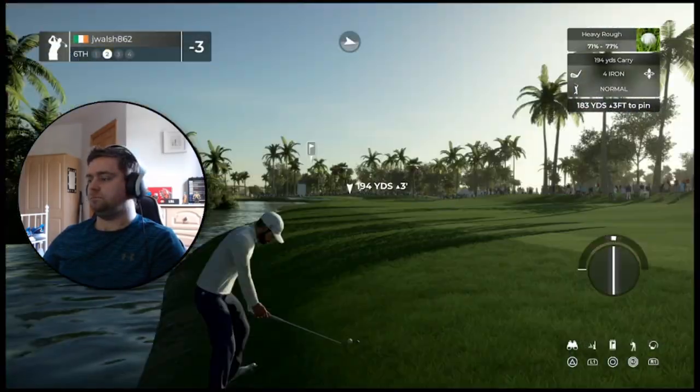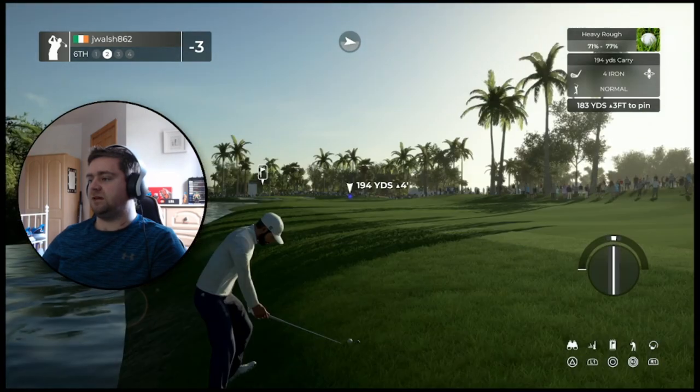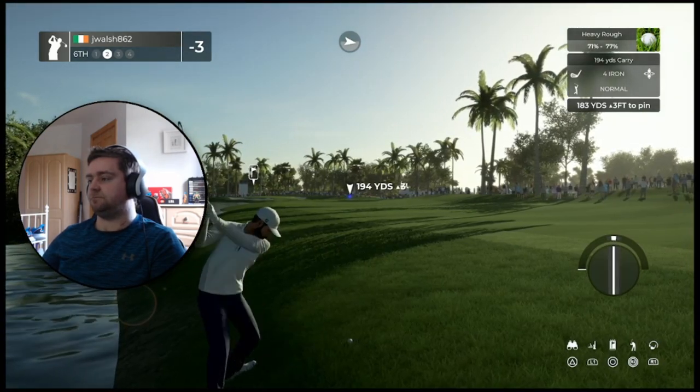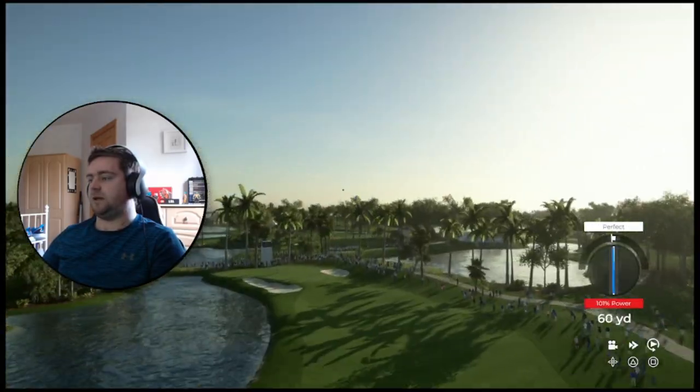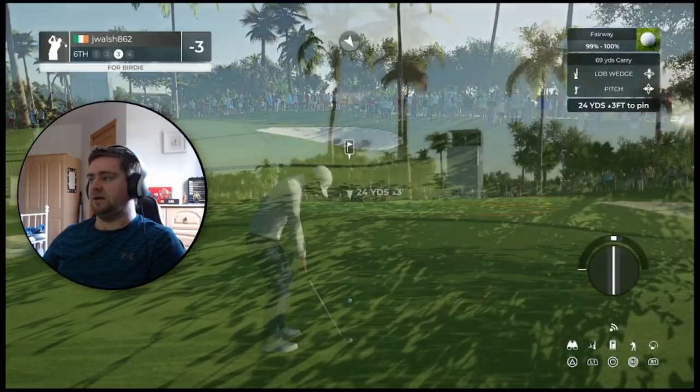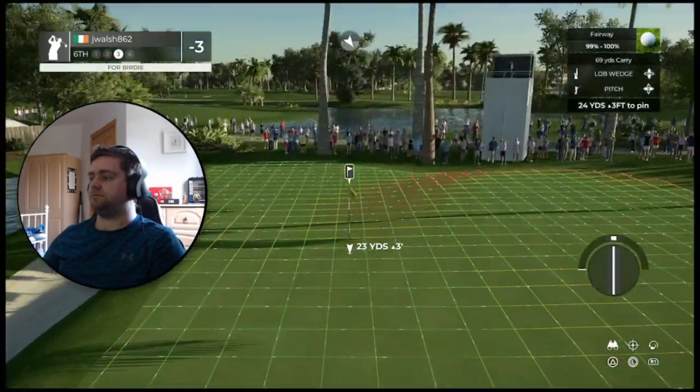Setting up here from the deep stuff. Especially after telling myself I can't afford to hit a fast. Still hit one. Just get it back in play. Chipping a putt, hopefully. Probably okay, a little pitch back onto the fairway, I would say. Let's see about hitting this green, huh?